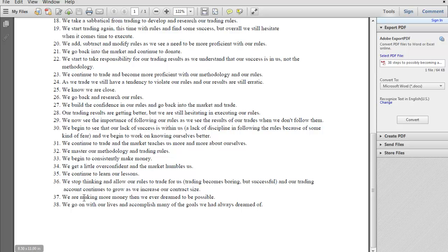But it goes on. We are making more money now than we ever dreamed possible. We go on with our lives and accomplish many of the goals we've always dreamed of. Just like thousands of people set out to go to school and be a medical doctor every day, and the majority of them flunk out, and only a small percentage make it. It's the same thing with trading.